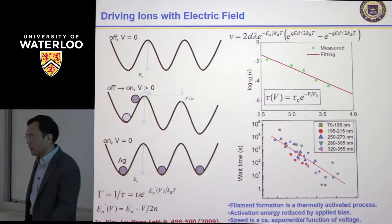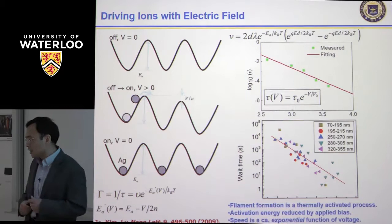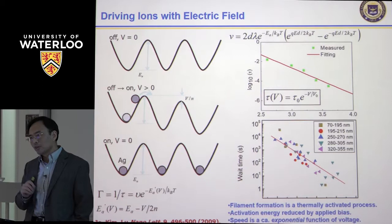But during programming, you want to move them fast. So that's a challenge, right? How do you move them fast? Well, after programming, you want the ions to stay there forever. So exactly, we are taking advantage of this property of the very low mobility of the ions, so they have very good memory. But during programming, the ion migration no longer follows this linear drift field dependence.